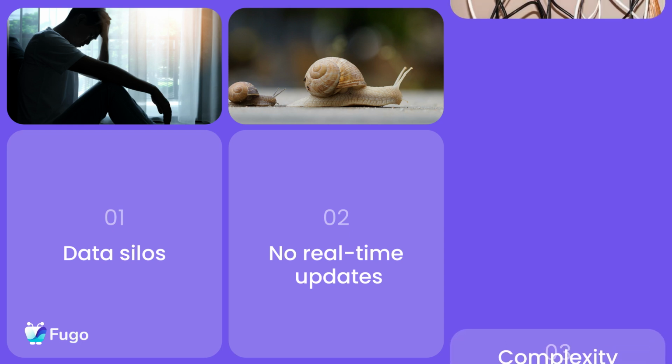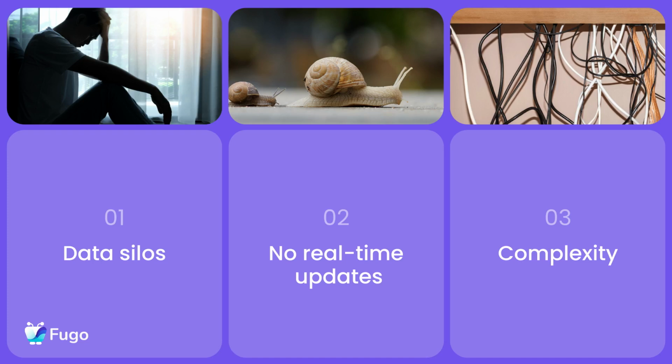And of course, there's the complexity of dashboard setup. Some traditional dashboards require a lot of tech expertise to manage. With Fugo, our TV dashboard solution is designed to be user-friendly, so you can easily connect your data without a hassle. Setting up a TV dashboard with Fugo is easier than you might think.